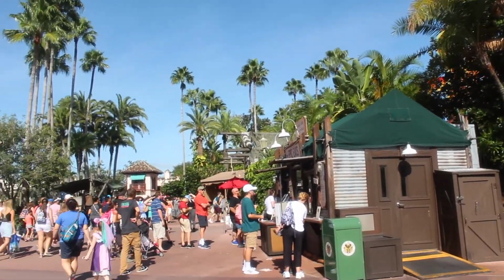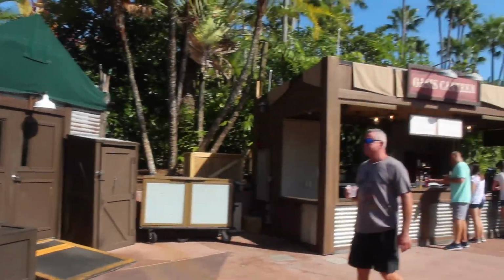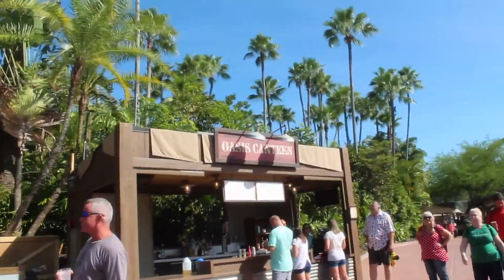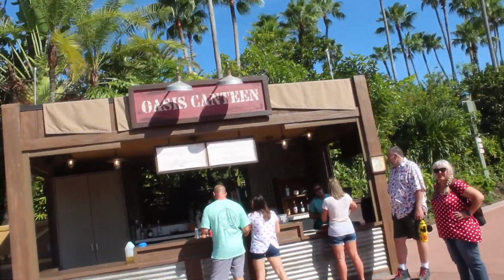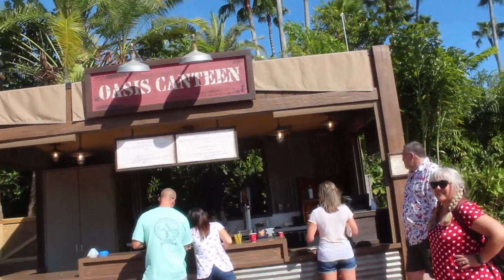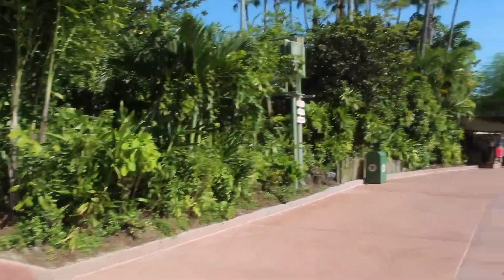One last thing I didn't really mention in the last video that is kind of new, because it did open up in the last couple of months, was Oasis Canteen. Oasis Canteen just opened up really briefly not too long ago. It serves alcoholic drinks, and they have a full bar service available over there. So it's pretty nice.